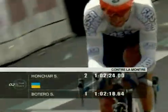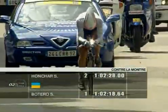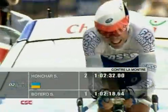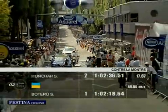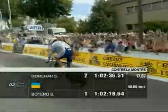So Honchar coming in at the moment. He should hang on to second best time. A little bit more of a sprint, Sergei. You're not quite there. As he comes up to the line, it's going to be a longer one than he anticipated. 1:2:36 for the moment. Second place for the former world time trial champion.